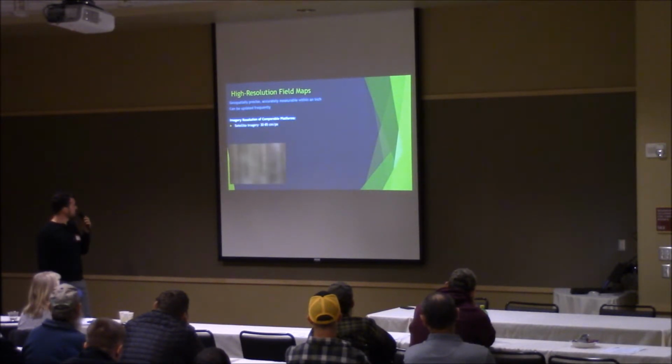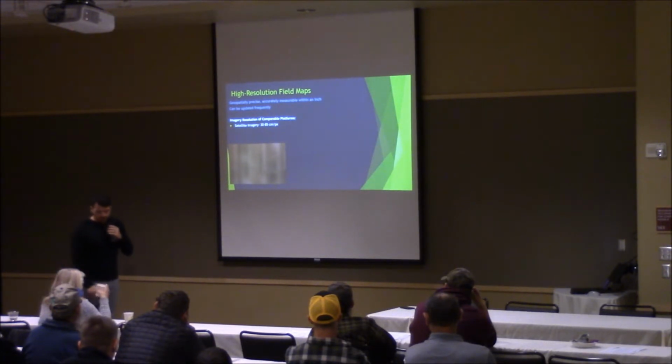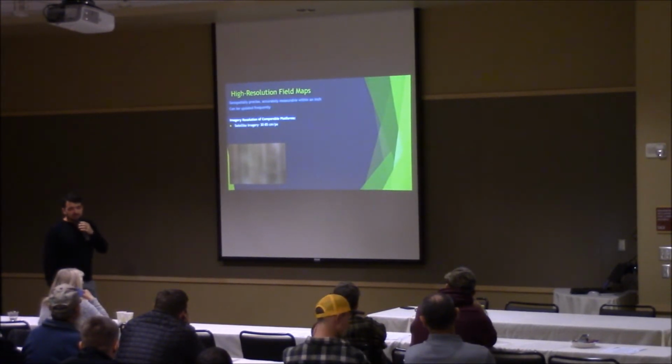So we have satellites, and typically that imagery is between 30 and 85 centimeters per pixel. So that means when you're looking at a piece of ground an area this wide, it's 1 pixel in that image. You're not getting a lot of detail in terms of the plant.